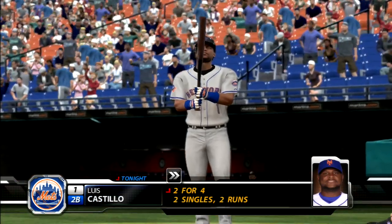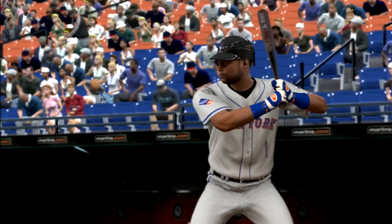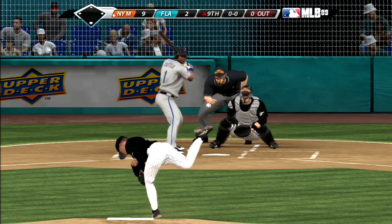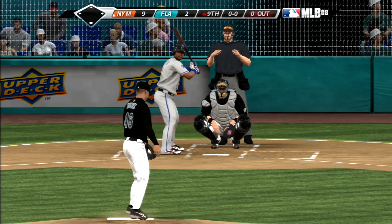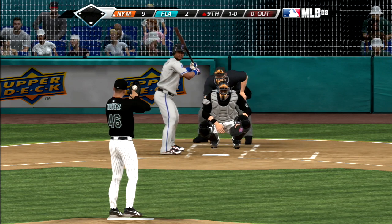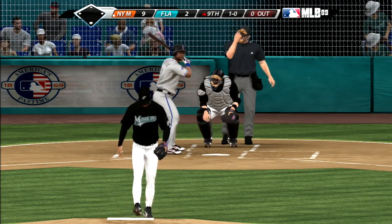Luis Castillo will get us started as they look for a little insurance here in the top of the ninth. First offering on the way. Ninth inning underway as the first pitch misses for ball one. Whew, man, that looked like a good pitch. And this one's down the middle, a ball and a strike. Yeah, good crossfire action on the fastball there.